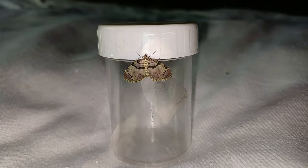Just coming up to 2 hours of the session having passed, and we're going on quite nicely. We're on to 15 species now, of which the last three species, since I did an update, have included yellow-barred brindle, clouded drab, and waved umber. Clouded drab is probably one of the last of the year, but yellow-barred brindle and waved umber are new species for the year.